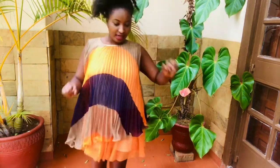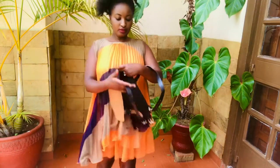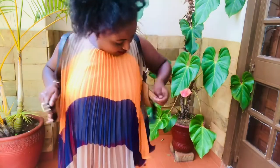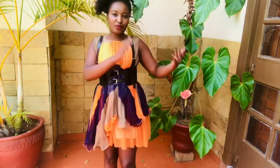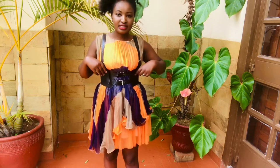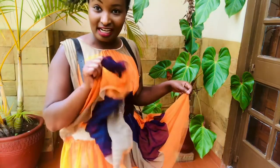So let me show you. This belt is not thrifted, I bought it in town. So what I do is wear it like this, so that the dress looks cuter. The dress is different with the belt. When you put on a belt, it's so different from when it doesn't have a belt. It's so cute. And this is a thrifted cloth, so don't ask me where I bought it. I just thrifted it. Is that clear?